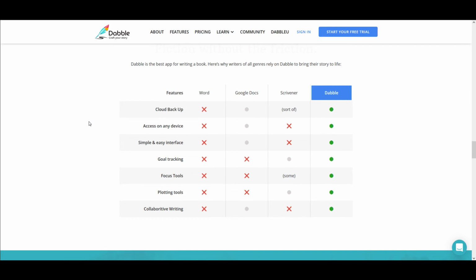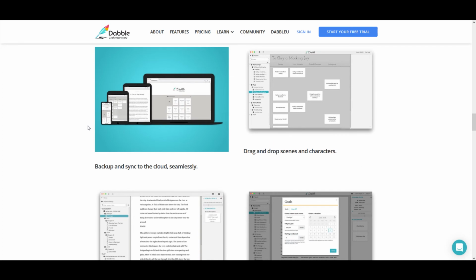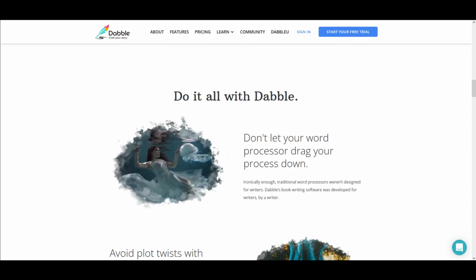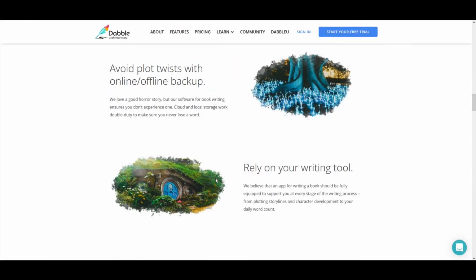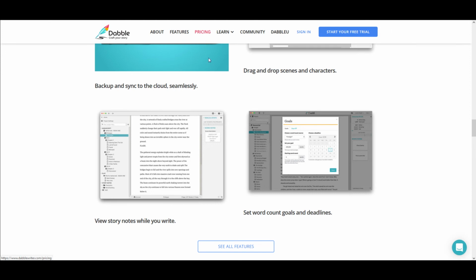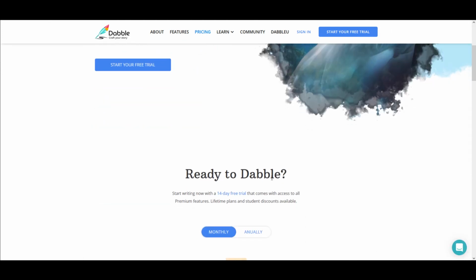Dabble is primarily writing based, but it does a lot of what I think Atticus is going to eventually want to do. But Atticus doesn't do all of this yet, and so if you're for the next, was it 6 months? Is that how long you have this for? 3 months. For the next 3 months, you can get a really good testing out of this. Really make good use of it. If you decide that you want to keep it, the pricing is reasonable. Most of these have reasonable pricing.